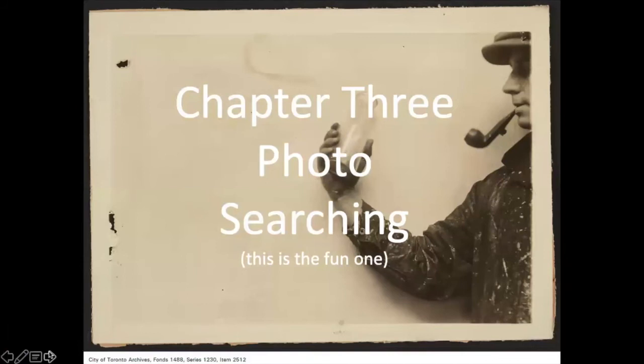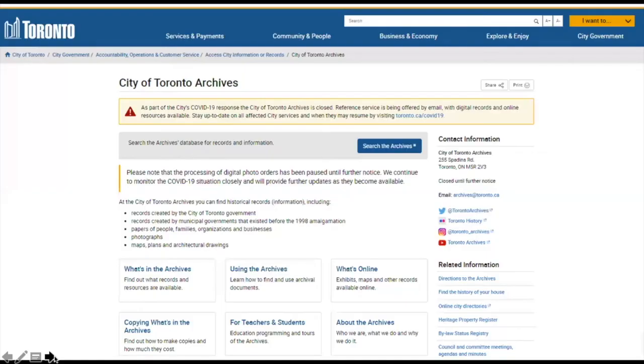Chapter 3, photo searching. This can be just so fun. So how do we find the archival photographs we want to put on our walls, put in our research? Well, it's back to Toronto Archives. This time we're going to jump right into the actual database. The only thing that really messes people up is sometimes we accidentally search in the wrong place. The search box at the top is confusing. It's not your fault.